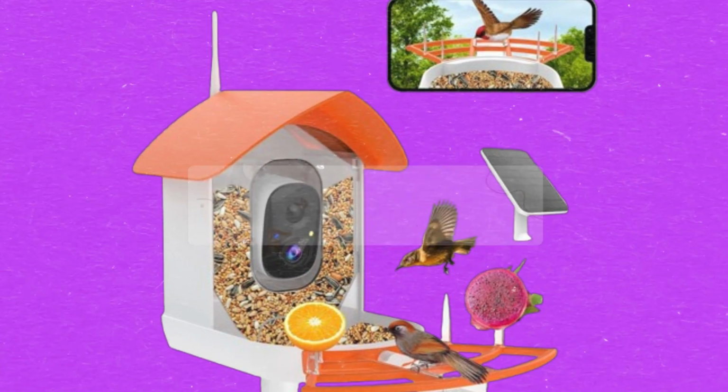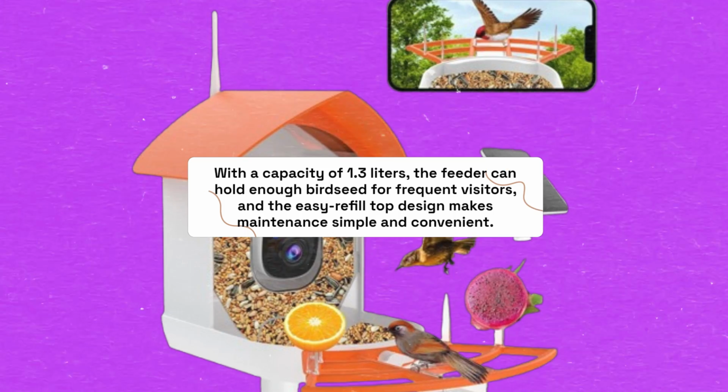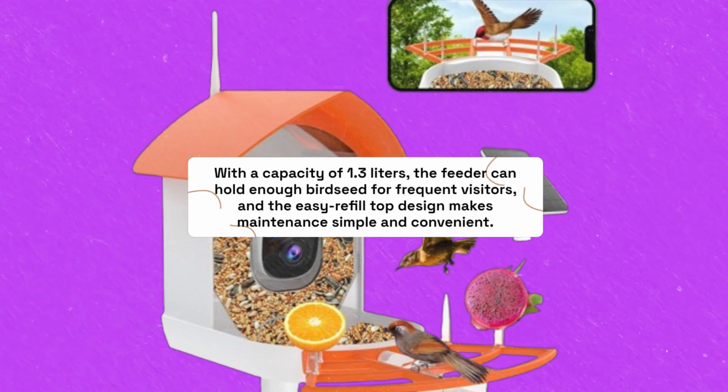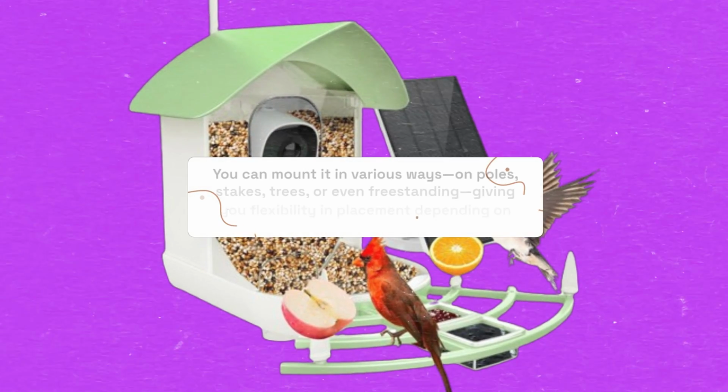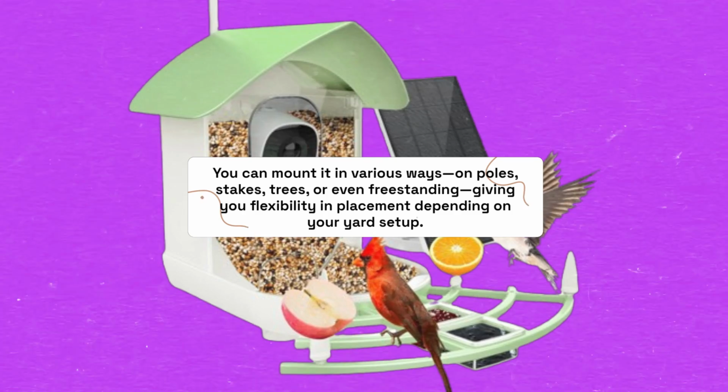With a capacity of 1.3 liters, the feeder can hold enough birdseed for frequent visitors, and the easy refill top design makes maintenance simple and convenient. You can mount it in various ways, on poles, stakes, trees, or even freestanding, giving you flexibility in placement depending on your yard setup.